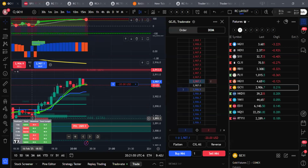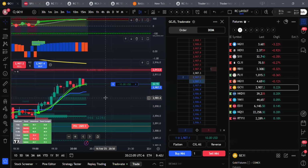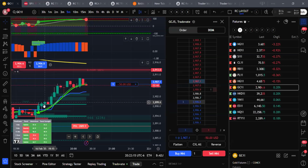So price started from here, went up, small pullback, went up, small pullback, went up, small pullback, went up, small pullback. So this is our target, final target, right? So whenever you get a pullback, it comes to 85, you go long. So same, you can use the same logic with NQ, ES, anything.